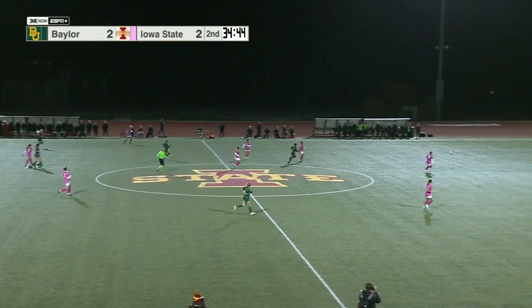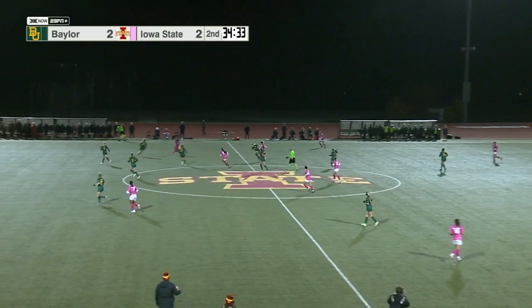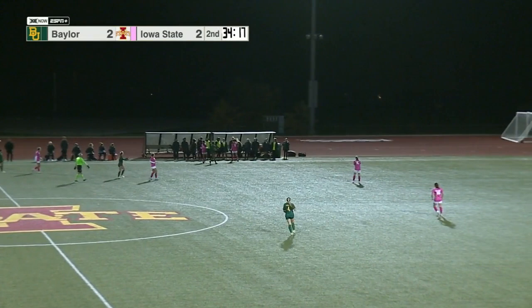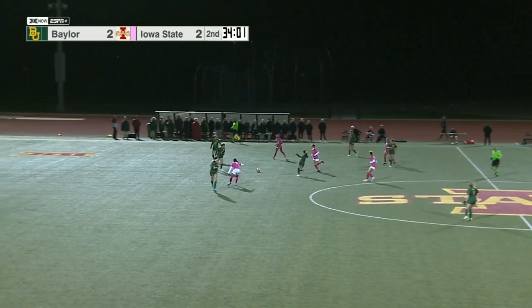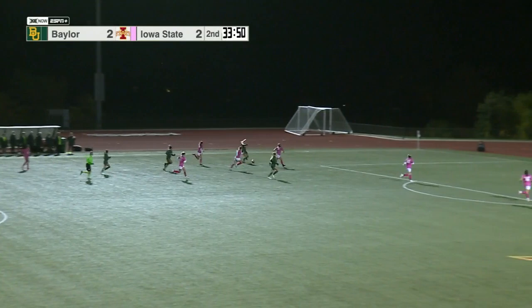They're going to play this all the way back to Silkowitz. Nice one-touch plays there, but just a little bit too close to the defender in that last one. But that is what Iowa State is recognizing in how to get around Baylor and avoid that quick pressure. Mueller. Baylor. Nice touch. Baylor on the run. Well defended by Iowa State. And kicked out.